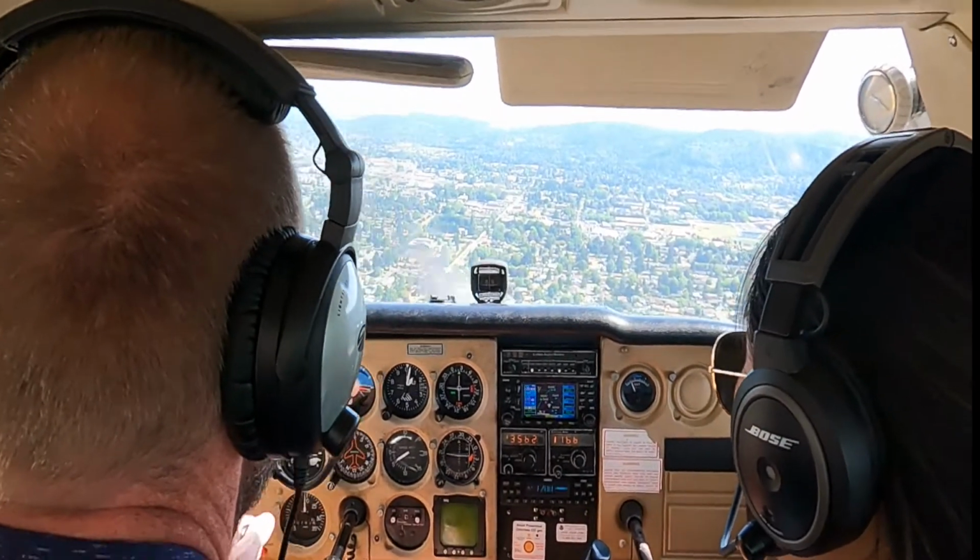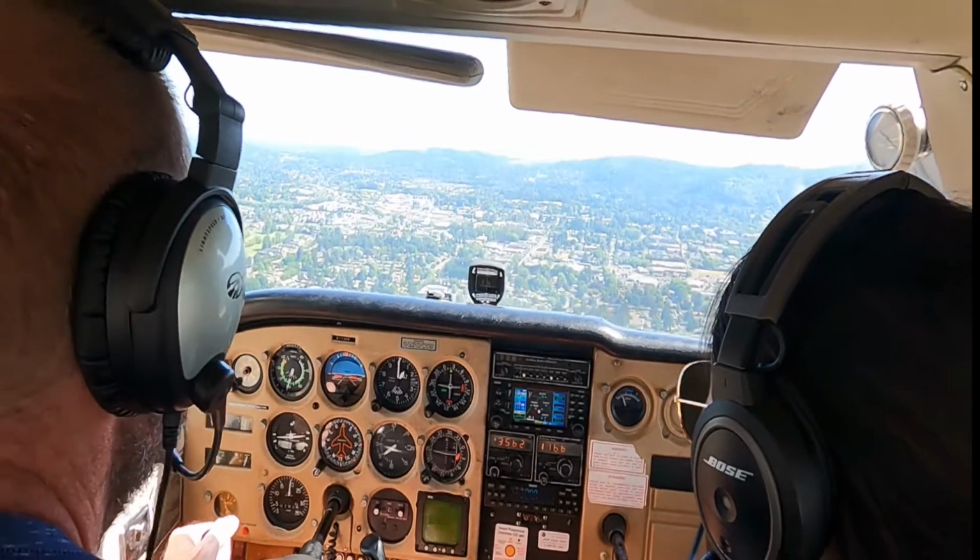Skyline 159er, taxi to park via taxiway Alpha, remain this frequency. Park via Alpha with you, 159er.